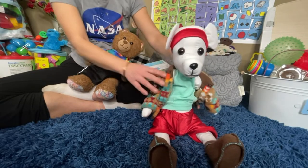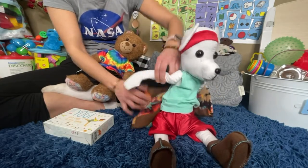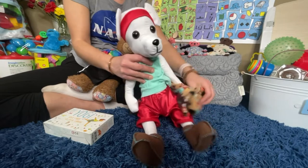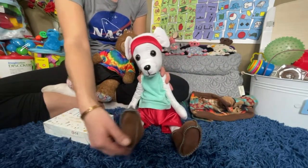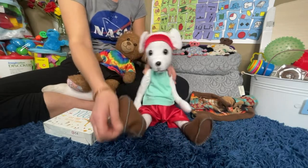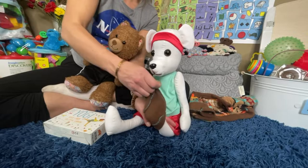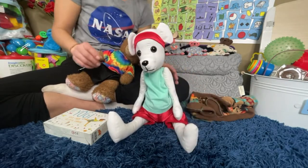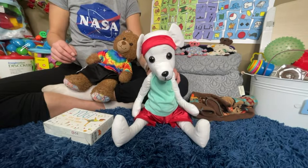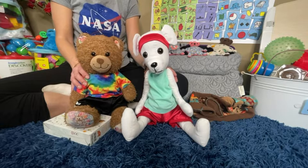All right, Rugby, let's get ready. We got to take off Rugby's sweater. All right, Rugby, let's get ready to exercise. Take off your shoes, your moccasins. Pull, pull, pull shoe, pull shoe, and pull. All right, there we go, Rugby. Teddy and Rugby are ready.